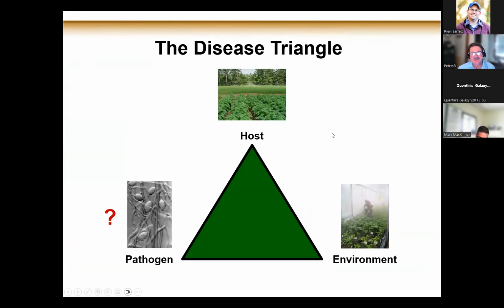So this slide just shows you the disease triangle. It's kind of a basic plant pathology principle. And it basically says to get disease, you have to have a susceptible host, the right environment, and the pathogen present in a sort of a virulent form of the pathogen.